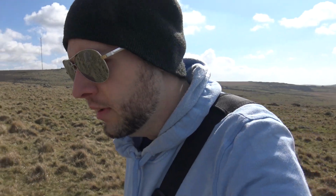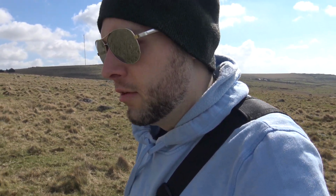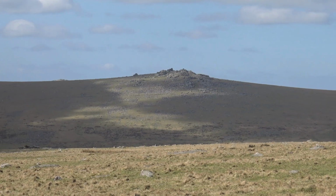So I didn't like too much how this cam performed the other day with the grip and this wind cut mic on Great Mis Tor. It's not quite doing what I needed it to do. The grip is not really steadying my shots enough. It's nice to hold and everything, but I need to think of some kind of steady cam thing. Maybe some kind of gimbal mounted thing.